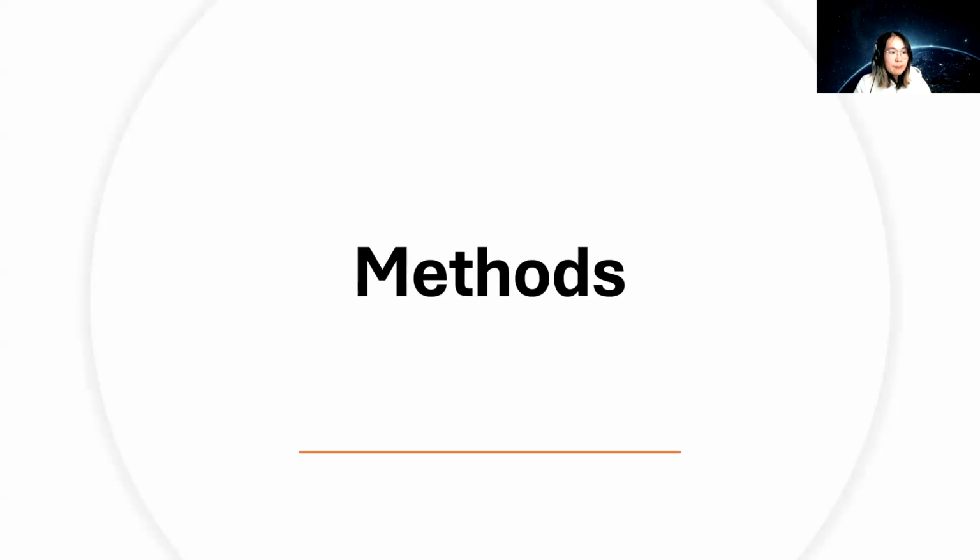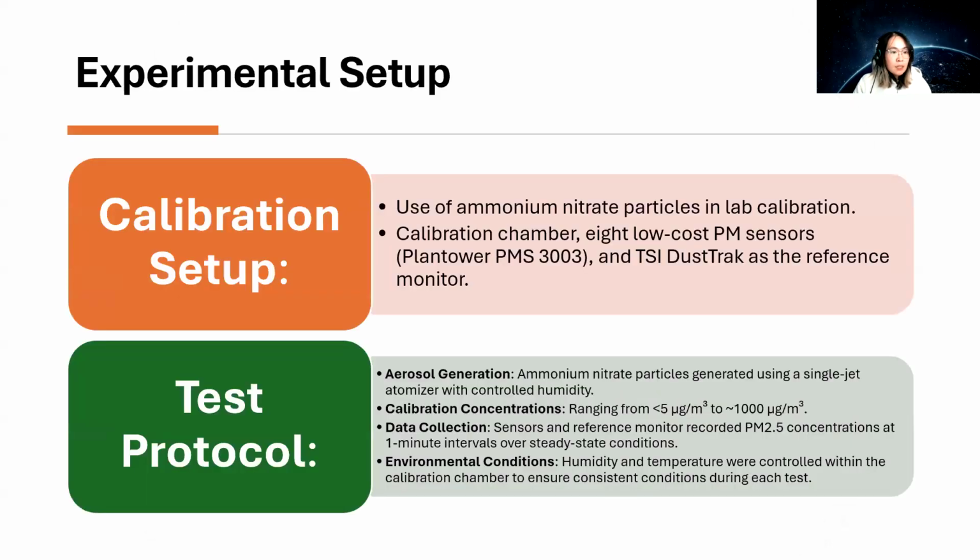And now we come to the methods. Firstly, we will talk about the experiment setup. We are specifically focusing on the Plantower sensors and comparing them to a well-known air quality monitor, the DustTrak, which we used as our reference device.